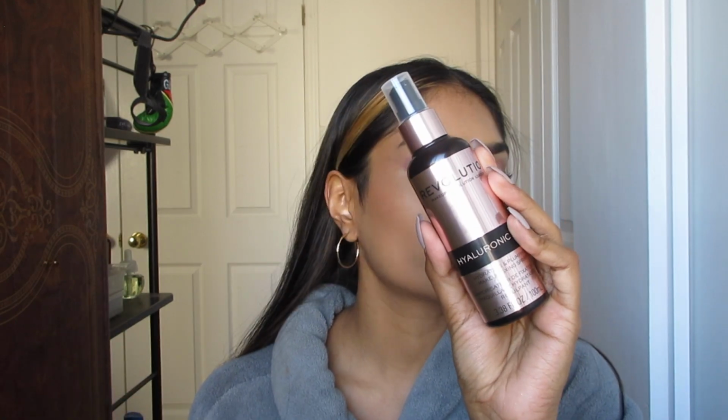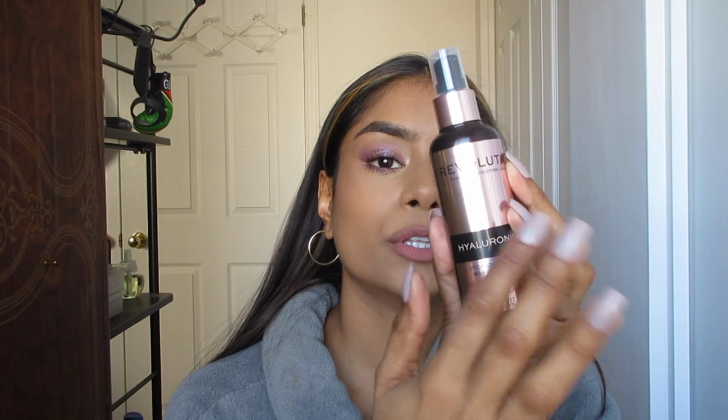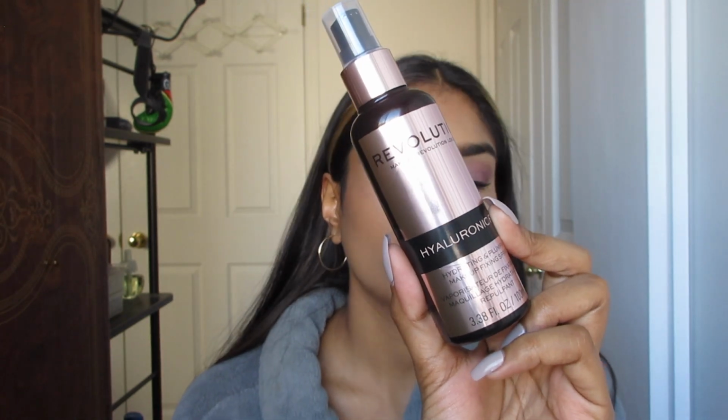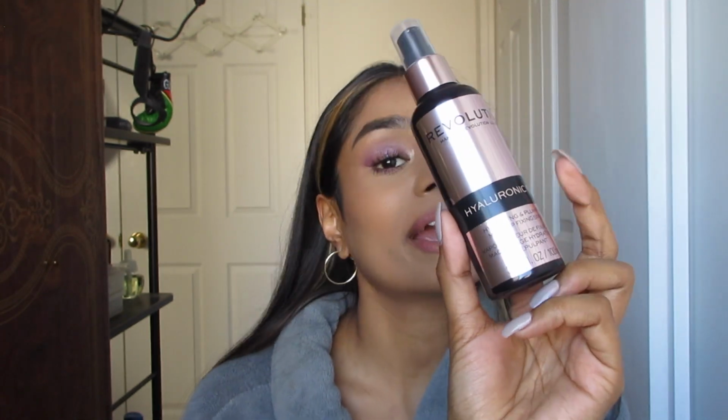Last product that I have to talk about, this is also from Makeup Revolution, or Revolution. But see, this is what I don't understand. Their packaging says Revolution, Makeup Revolution. So which one is it? I don't know. This is their Hyaluronic Fix Hydrating and Plumping Setting Spray.